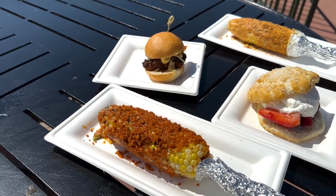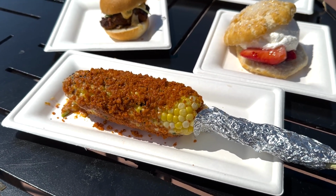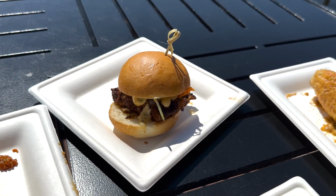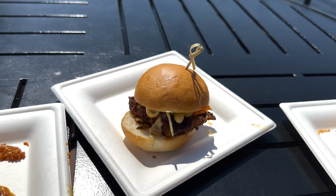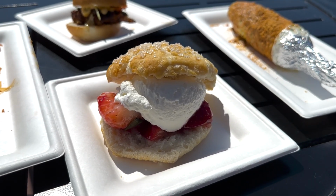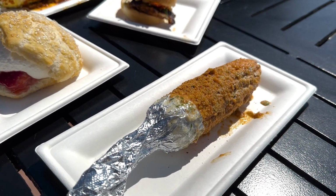First, we have the non-vegan grilled street corn on the cob with savory garlic spread and spicy corn chips. Next, we have the blackened fish slider with roasted tomatoes, watercress, and citrus remoulade on a brioche. And then here we have the Florida strawberry shortcake. And just so you can see the difference, this is the vegan corn, part of the Garden Graze.